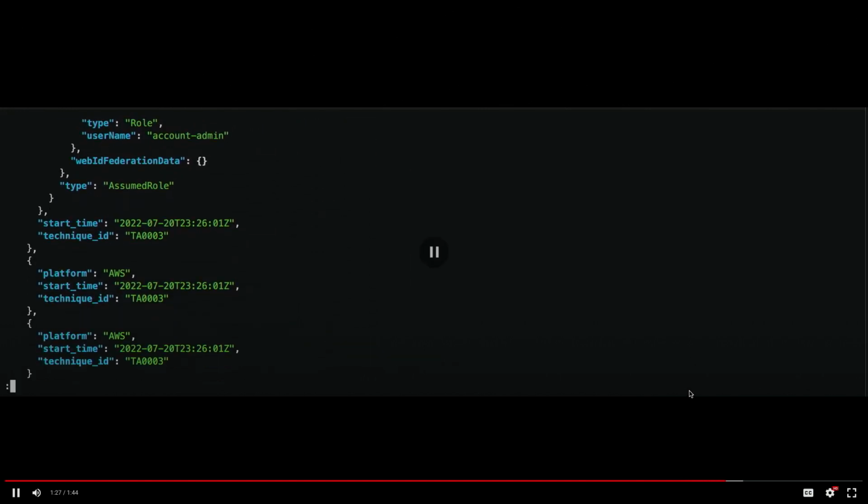And then the last part, the implications part, is right here under the platform and technique ID. So you see AWS here, you see the technique ID of persistence, and now you have a much better package to work with when you're building out your detections.